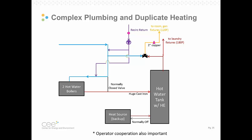And so we also found that it's not always the case where the operator totally understands how these systems are operating, or where the flow is going, or where the loops are going, or which pipe is which. And so being able to trace that out and understand things is important, and being able to assure everyone that the system will run well and that they know how to control and operate it.